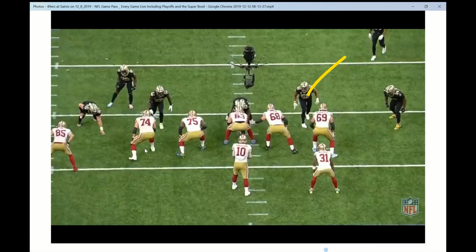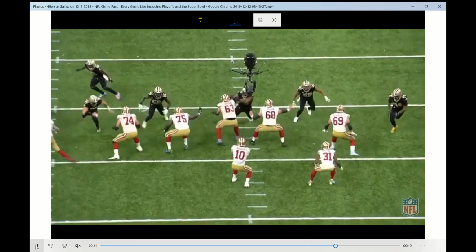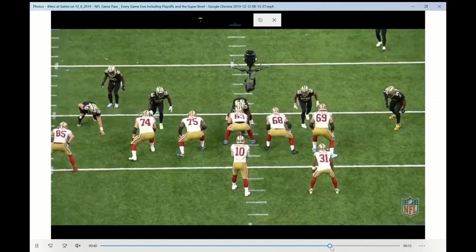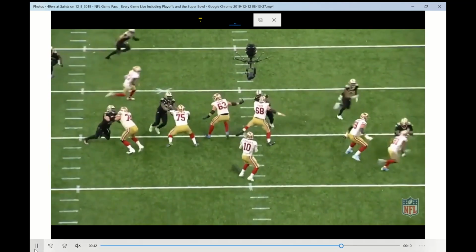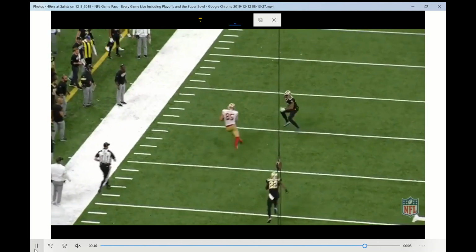Offensive line stays strong, holds down their blocks, and gives a great lane for Jimmy G to throw to, and they're just ready to go, man. I love this offensive line. I really do. I can't say enough good things about them. Just a great job from this offensive line. Great execution from the Niners in general, and a big time win in New Orleans.